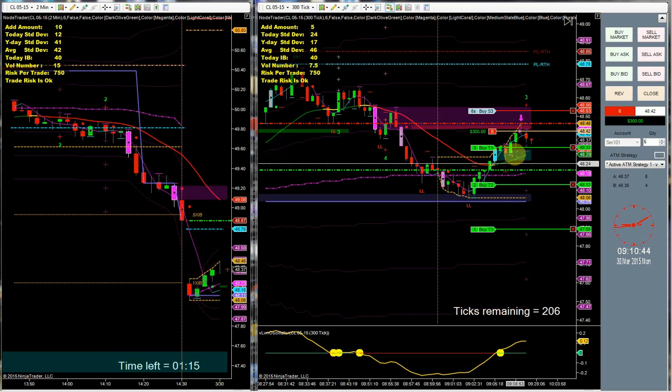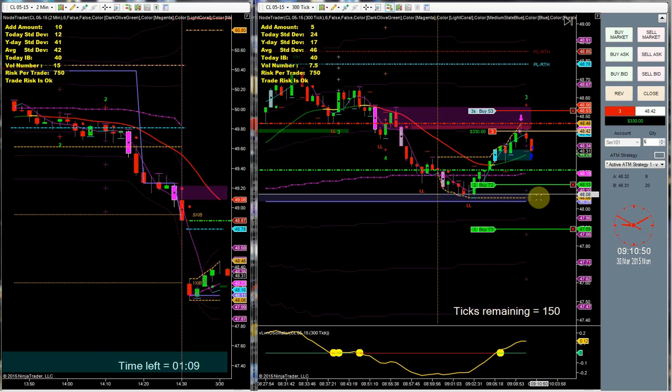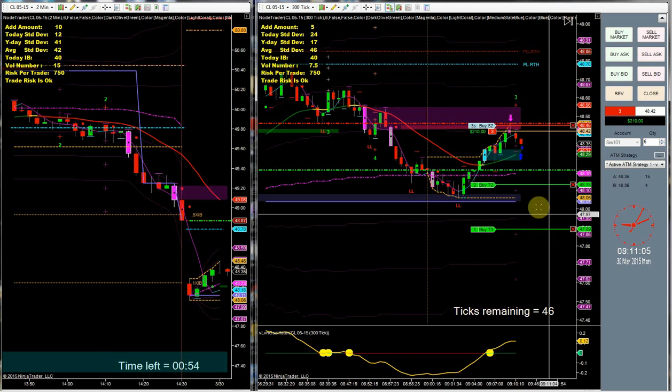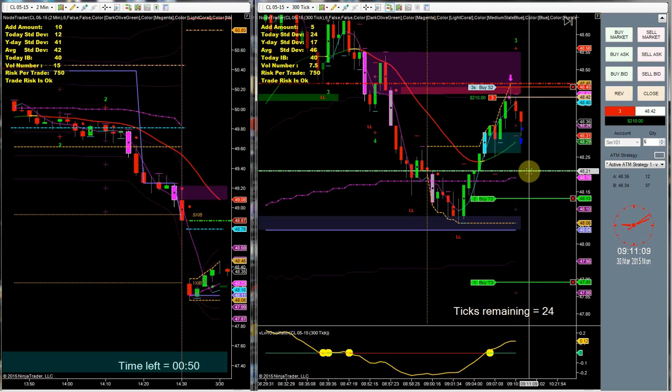I know we're going to have a little bit of support right here, but I'm hoping we'll be able to get down to at least this target. Filled. 48.34 level, and there it is right there. I place my stop right there, 3 ticks behind our entry price, and also right behind this low volume node. And this right here is another bounce point, so it's possible the market's going to have some trouble right here.